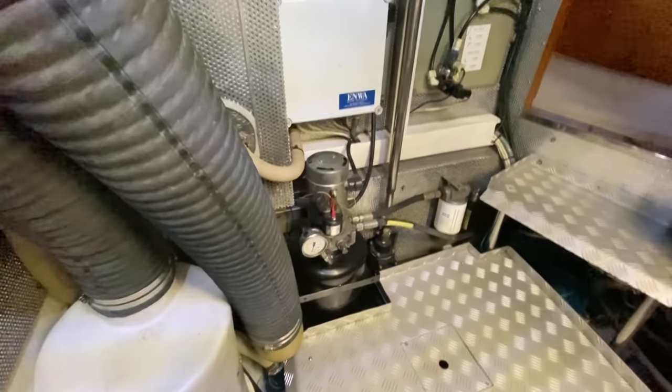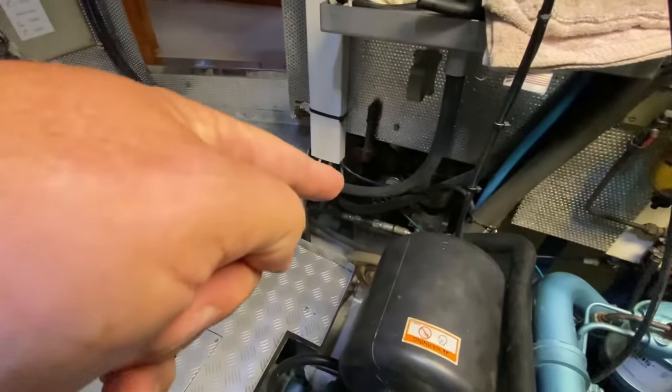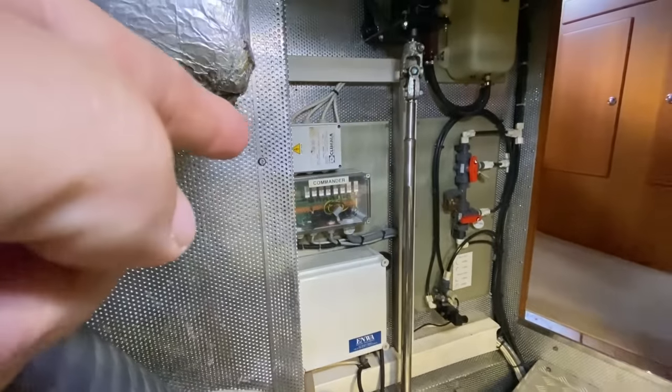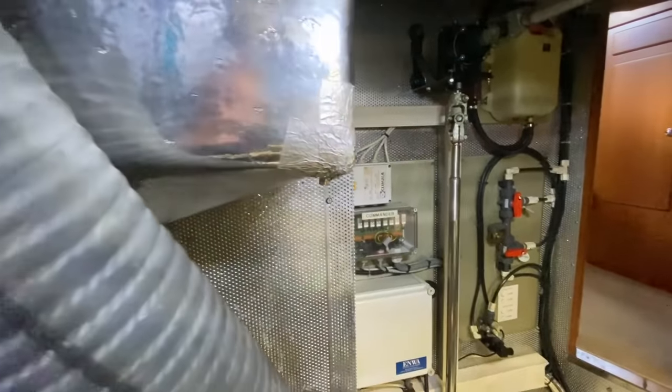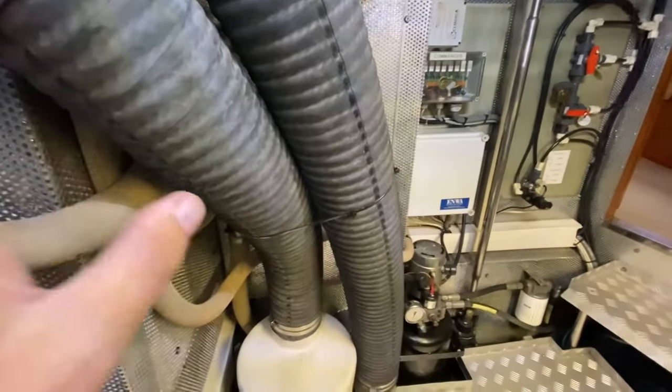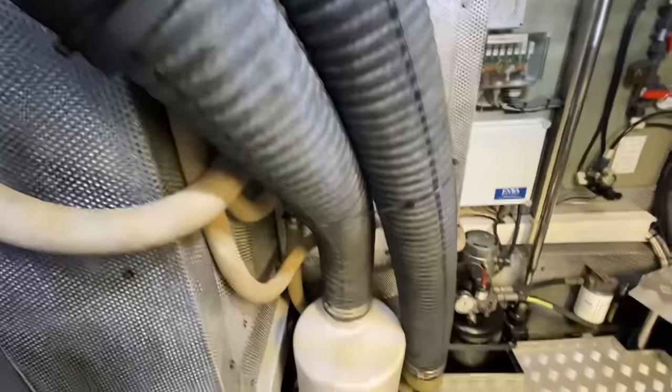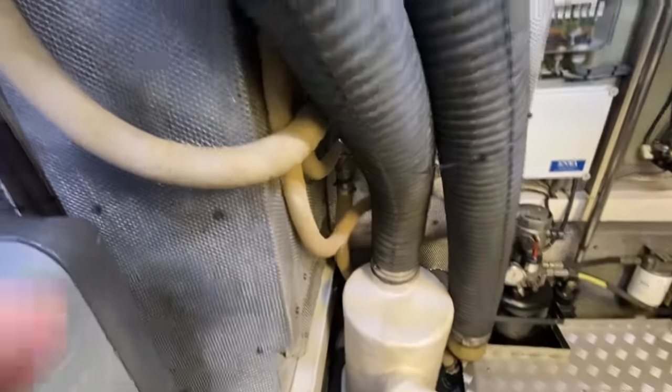This is one of two hydraulic pumps. One is here, and one is under there. We've got water maker electronics here. We've got climate electronics over here. And then we'll start swinging over here. This is pretty interesting. The size of the exhaust pipes for the main engine. Great big water lift muffler up here.